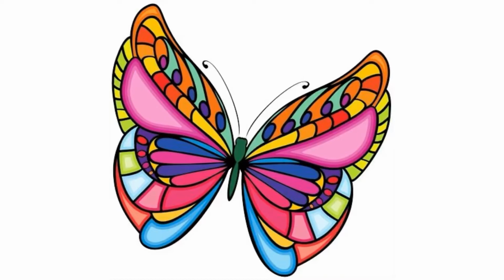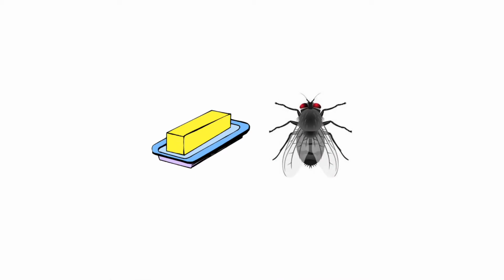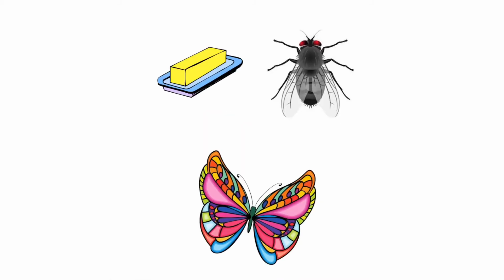What two smaller words do you hear inside of butterfly? Did you hear butter and fly? Butter and fly are the two smaller words that combine to make the compound word butterfly. Butter, fly, butterfly. And our next word is butterfly. Butterfly is a compound word that is the name of the insect with big, beautiful wings that flutters around.